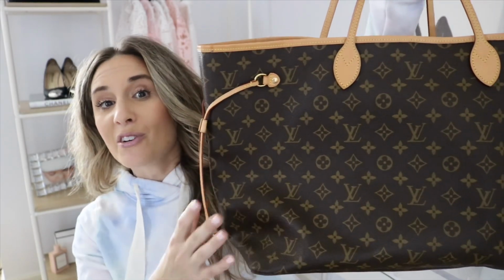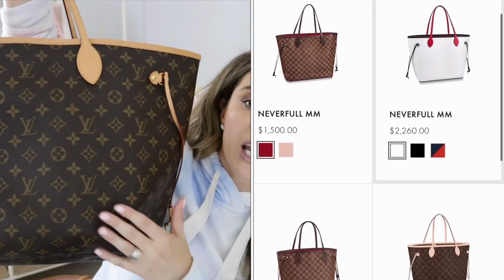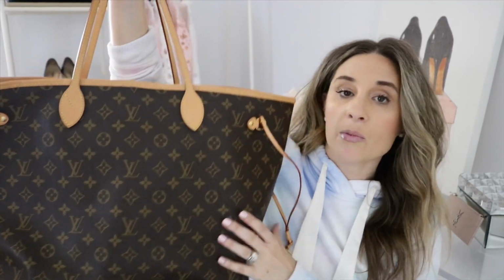Okay, so the first bag that I want to mention, and it's not going to come as any surprise to you guys, is by Louis Vuitton, and it is the Never Full. So I have this beauty right here in the GM size, which is the largest size, but it does come in 3 sizes. It comes in the PM, the MM, and the GM. So like I said, I do have it in the monogram with the beautiful Vuitton interior.